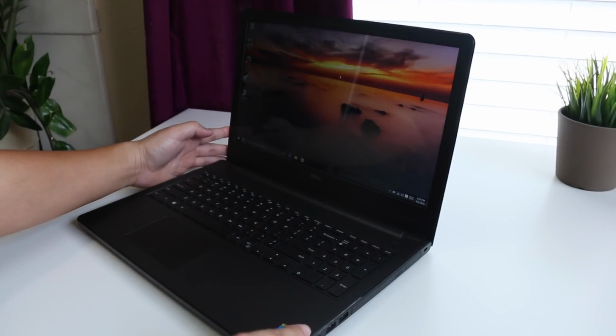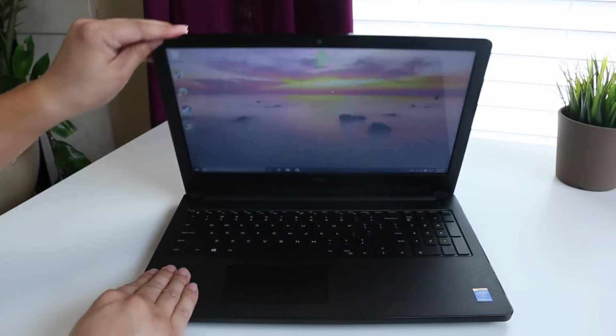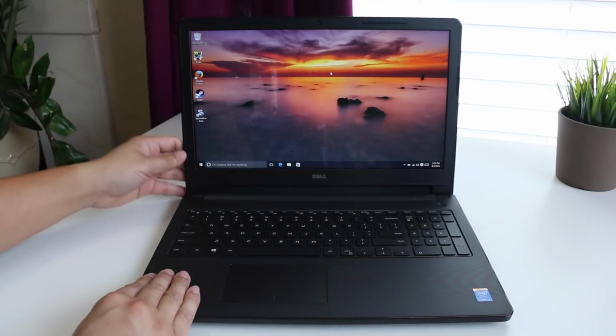One of the worst aspects of this notebook is the screen quality. Usually these budget notebooks have terrible screen qualities, and this one is no exception. The viewing angles are awful. You're just gonna have to find the right spot in order to get that perfect picture.